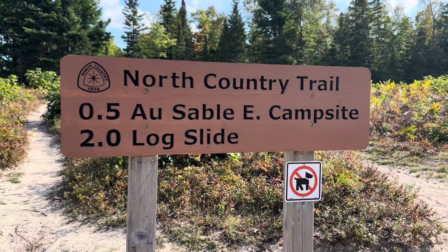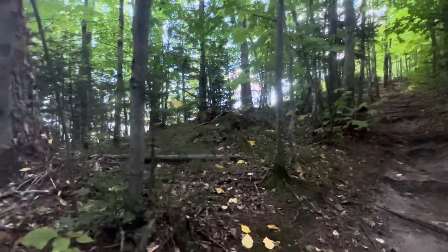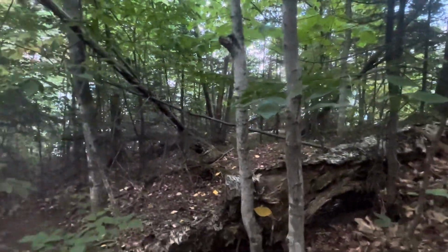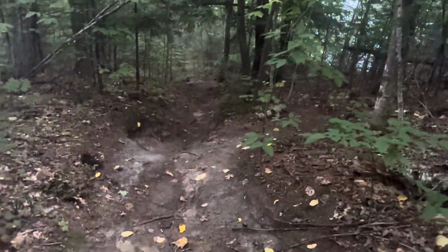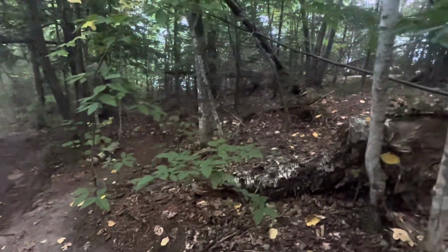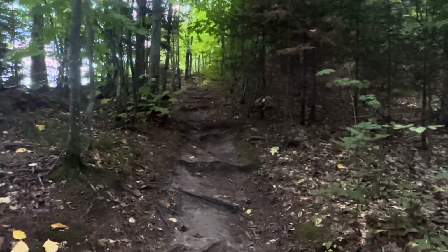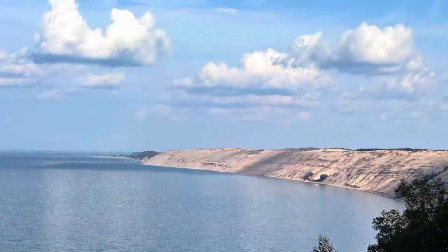I'm almost there to the car. This last mile is trying to kill me. This is one of the big reasons we're going in the other direction, it's easier. This is the second one of these that I've done in the last few minutes to get up to the log slide area. I made it. Log slide beach is right behind me. Don't mind the fancy hairdo.